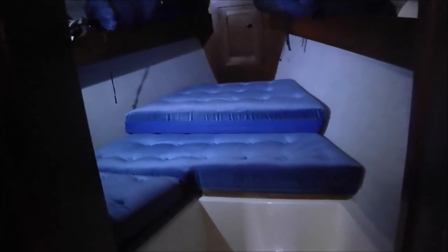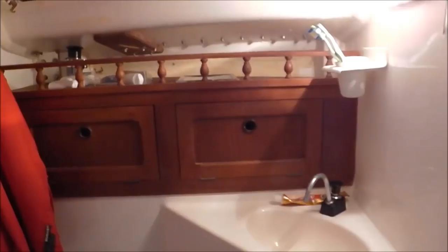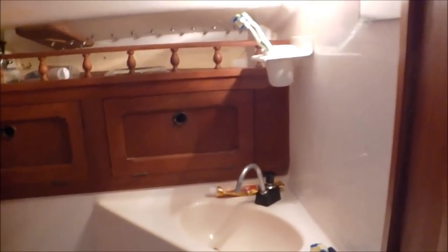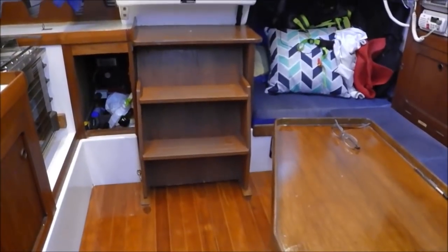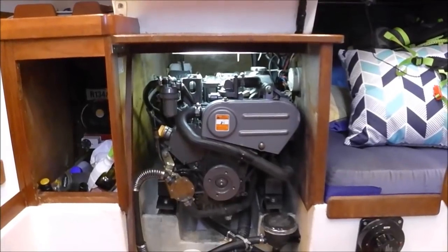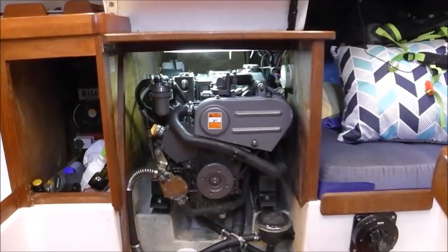Walking up the front, you've got a nice V berth. On the port side, behind the dinette, it's got a nice private toilet. In behind the stairs, it's got a nice little diesel engine.